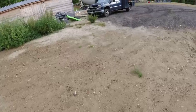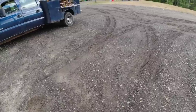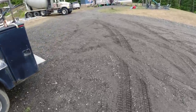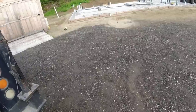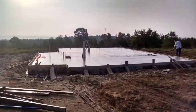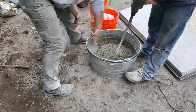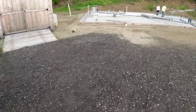Good morning, everybody. We've got a big house slab we're doing today. The homeowner formed this slab himself. He's actually a builder, so he really does know what he's doing, and we've done a lot of concrete work for him over the years, so he's seen the slabs that we've done. Did a really nice job.